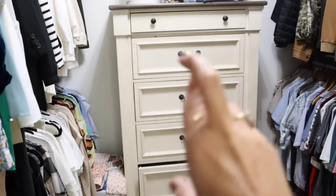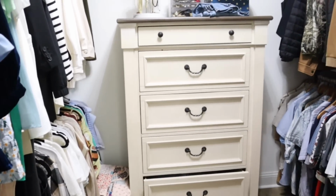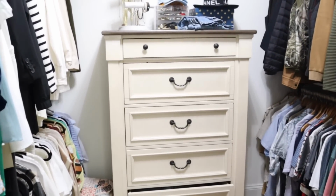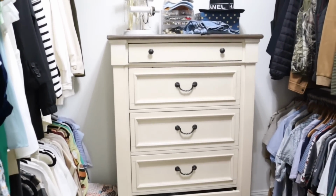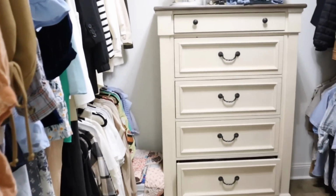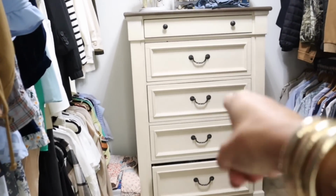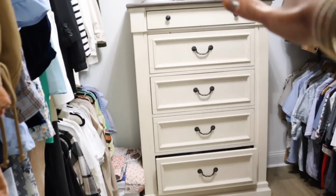So fingers crossed. I measured it. It looks like it's going to fit. It's going to be a very big piece, and it's all white, so I know it's going to look grand in here and help organize our closet a little bit more. So we're going to go ahead and start emptying all this out, get ready to move this out so we can get rid of this and bring in the new piece. So let's go.